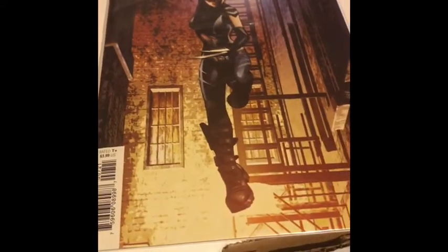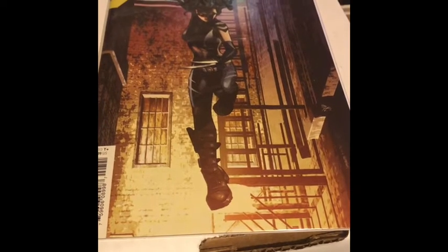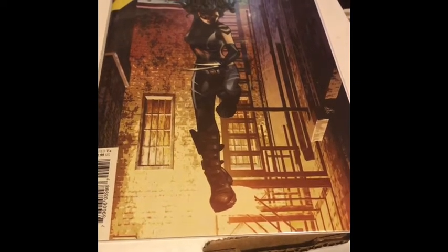Here is the X23 variant. I got this from the boy who has 7 off his IG. This is a really good variant. I got the whole series. I thought it was good. I don't know why they canceled it, but they did.